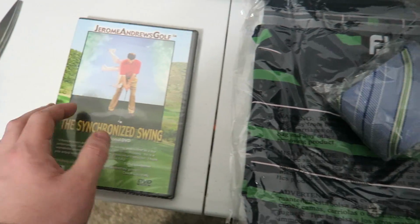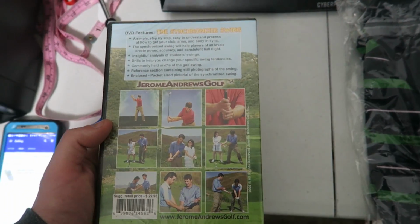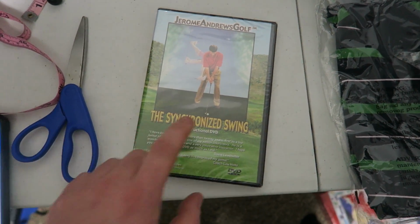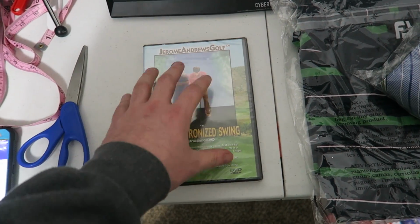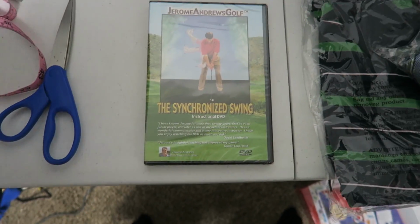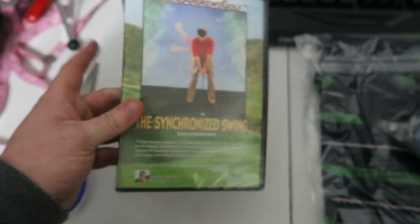And the last item that sold is this DVD right here. I got this in that huge 10,000 CD and DVD lot that I bought. Once I had to get rid of a bunch of things, this DVD probably totaled out to maybe 50 cents, let's say. And it sold for $19.95, free shipping. It's brand new sealed, and some DVDs can go for some good money.